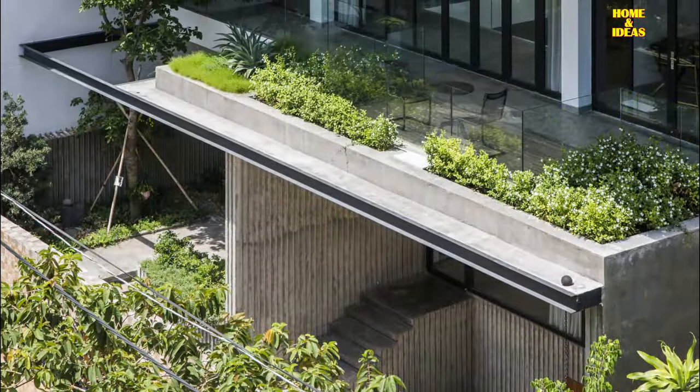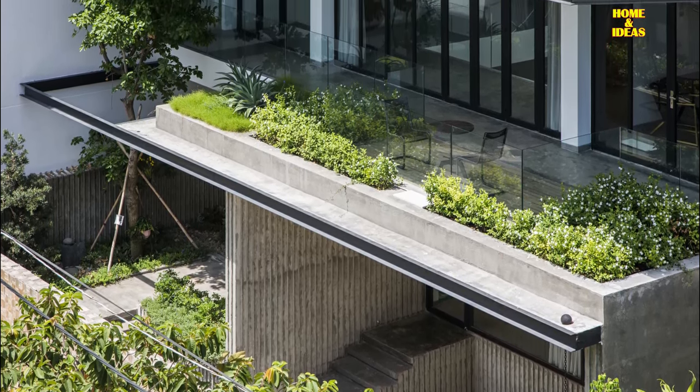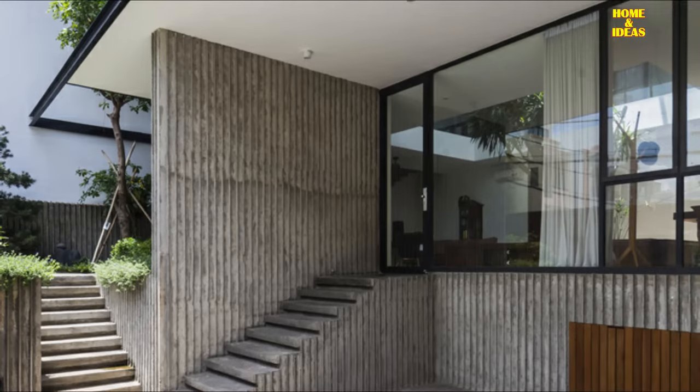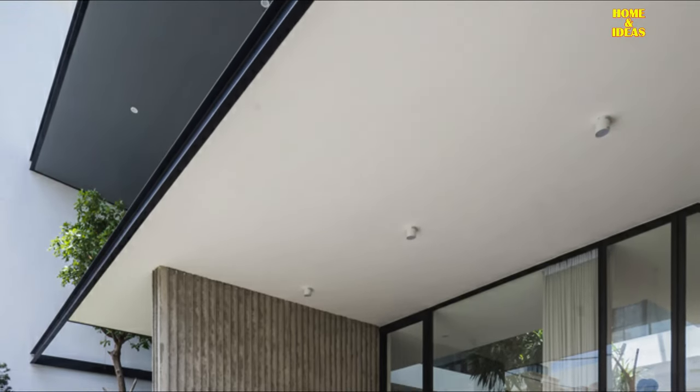Located in a densely populated residential area of Ho Chi Minh City, this house is nestled among neighboring houses. It was built on a 13-meter wide and 19-meter deep plot by designing the entire house around an interior patio. This layout allows for ample natural light to fill the home.